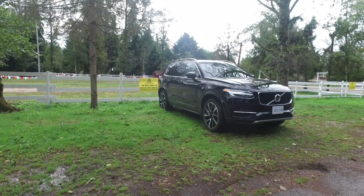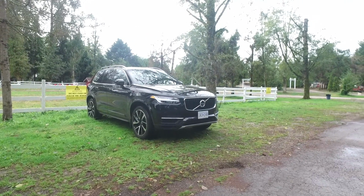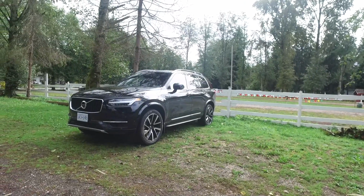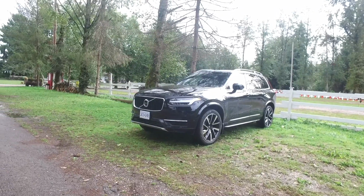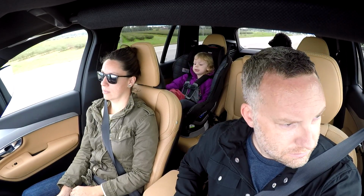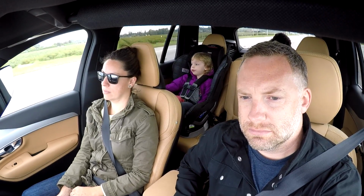Now, doing what we do here on the channel, I get to test a lot of different vehicles, and as a result, my wife and family get to ride in a lot of different vehicles. It's a little bit anecdotal, but I would say that of everything we've driven and tested on the channel, you would be hard-pressed to get my wife to pick any vehicle as a daily driver over this guy, the XC90. Simply put, she absolutely loved it.